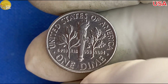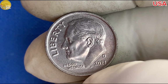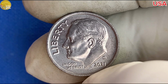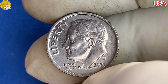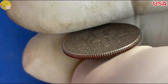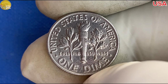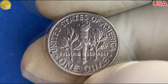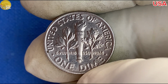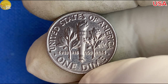The 2021 Roosevelt dime is part of a long-running series that uses a copper-nickel-clad composition, which has been the standard for dimes since 1965. While millions of these dimes were minted for circulation, what sets some of them apart is the potential for minting errors and the condition in which they're found. Coin collectors know that certain flaws or errors during the minting process can drastically increase a coin's value. These rare mistakes can transform a simple dime into a collector's dream, and the 2021 Roosevelt dime is no exception.